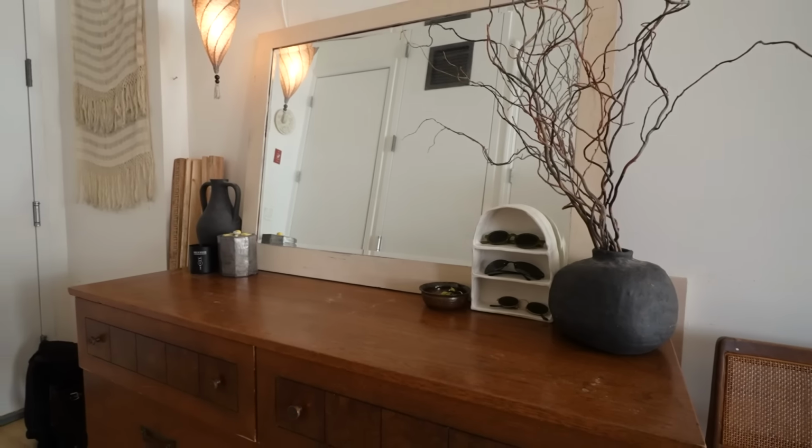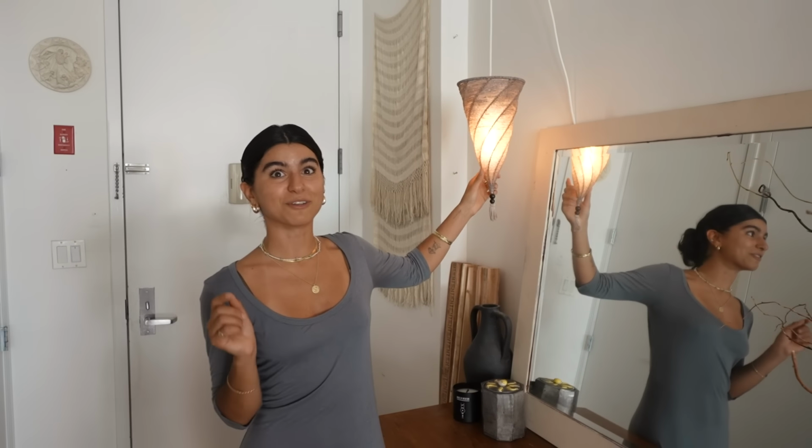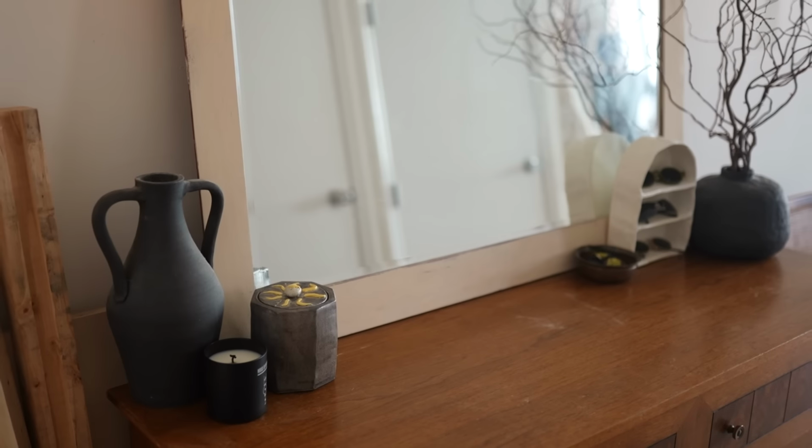Got a lot of my pieces from Facebook Marketplace, honestly. So this dresser, this was stooped. This was from Facebook Marketplace. I used to live in New York when I was in third grade, and my mom had this very similar lamp. And when I saw it on Facebook Marketplace, it was this like rush of home to me. So I immediately got it.